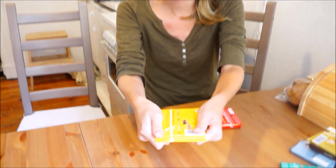Now the first thing to know is that there's a special way to open these, and Audrey is going to show us. I'm a pro, watch this.